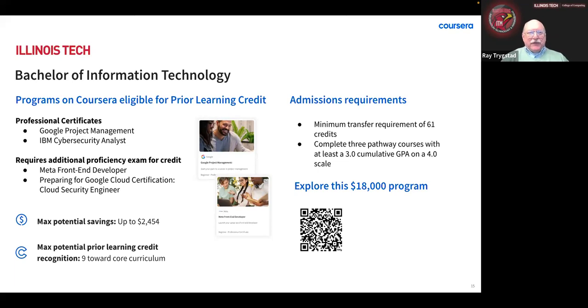The Bachelor of Information Technology requires you to transfer 61 credits. But there are actually two options to use professional certificates that you've earned. The first is that you may be able to apply 6 credits towards degree electives by earning the Google Project Management and the IBM Cybersecurity Analyst professional certificates. Additionally, you can earn 3 credits with either the Meta or Google Cloud professional certifications listed here when you take an additional proficiency exam. This could help you speed up the typical 5 semesters that it would take to finish the degree.